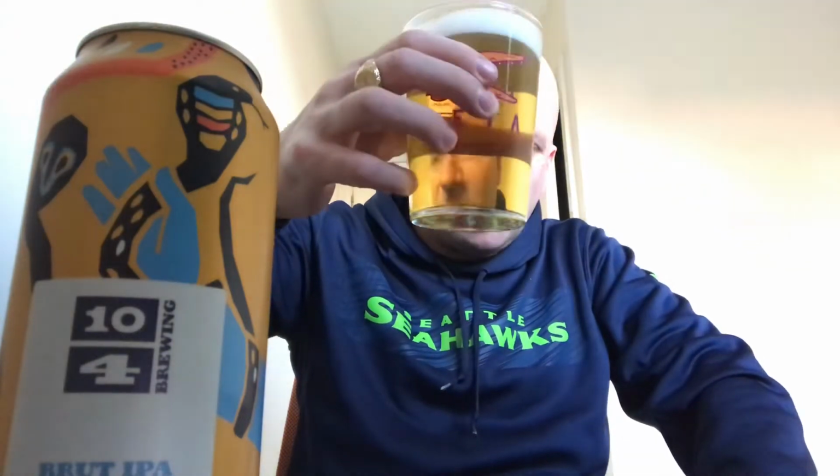Brut IPAs and me don't go hand in hand. I'll be brutally honest, I'll try and remain impartial. They tend to be a little bit too dry for me, and historically I think Brut IPAs can get in the sea, so fingers crossed it's not too bad. But we've got a very clear yellow beer, slight carbonation going up to a white head.